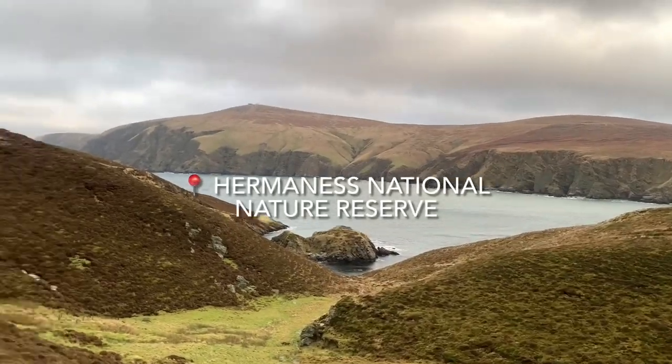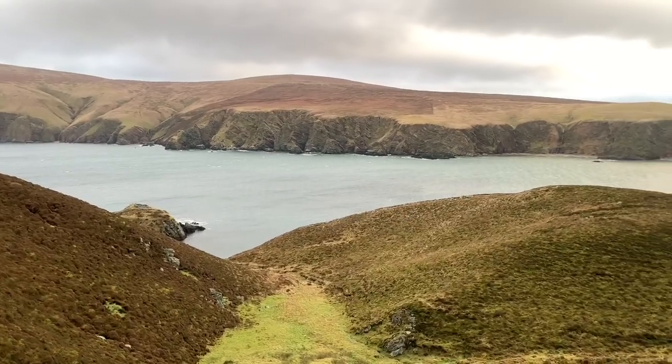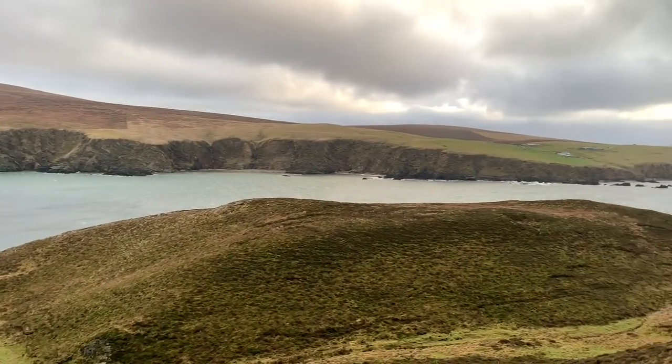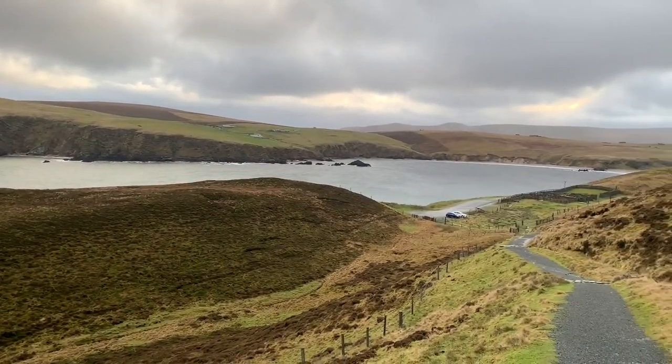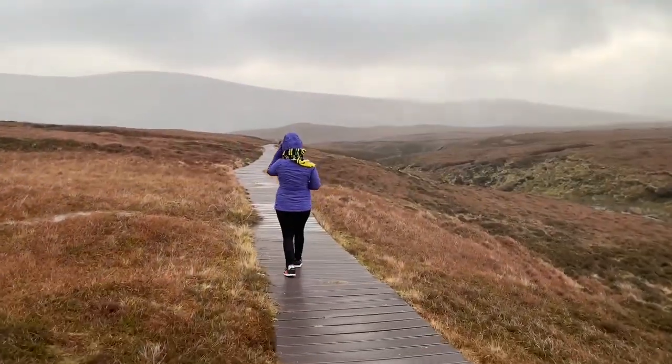It has finally stopped raining. We are at Eshaness Nature Reserve and are walking further north to see a lighthouse, which is the most northerly point in the UK. But the wind is so strong, we are not sure how far we can make it.